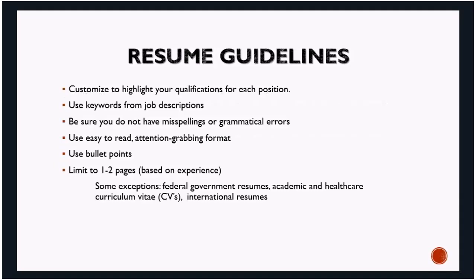So you want to customize your resume to highlight qualifications for each different position that you are applying for. Use keywords from job descriptions. The job descriptions are usually written by the supervisor. That's usually what guides what they're looking for when they review resumes. So you want to use some of the same wording.